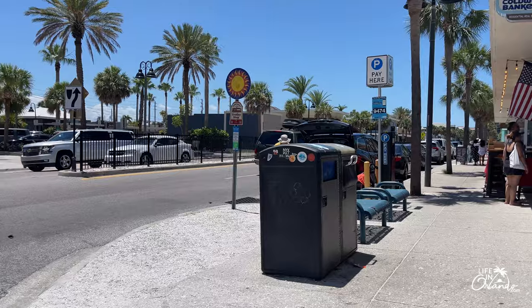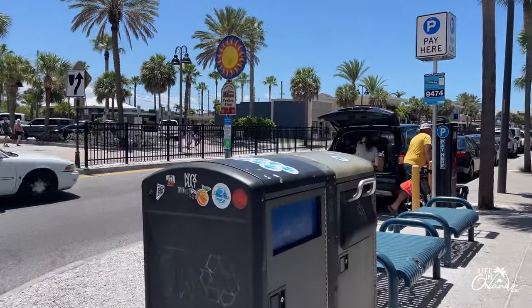You'll see these trolley stop signs all along the street as I'm walking. There's a great trolley here in Clearwater.